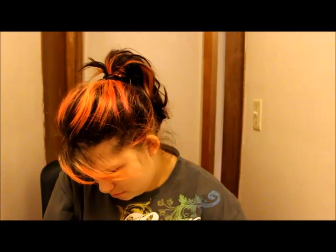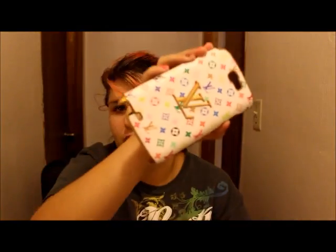And then my Louis Vuitton case. Yep, yep.